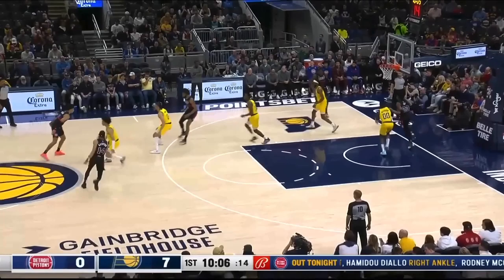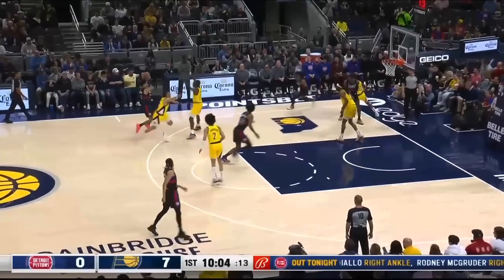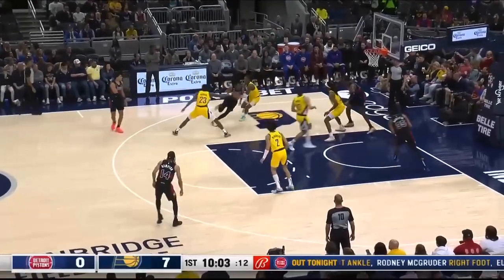Okay, we got a down screen coming. Isaiah Jackson is just not paying attention. Look at this right here. Stop. Okay, so you got to be attached to your man, get your arms out so this player can't curl right off this down screen. You're letting this player curl. This player has no time to get over the screen.